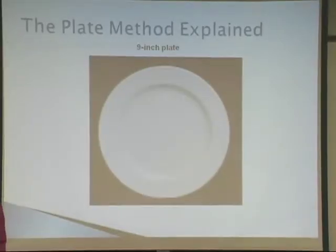The plate method starts with a 9-inch plate. The first thing you do when you look at your 9-inch plate is you divide it in half. You take a line and put it halfway through. Half of your plate you want to fill with non-starchy vegetables.